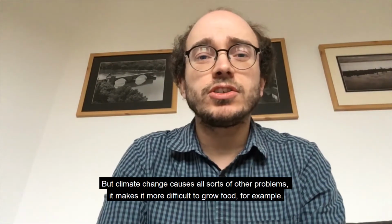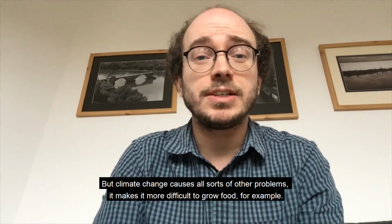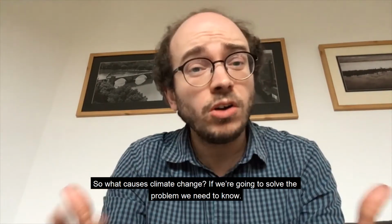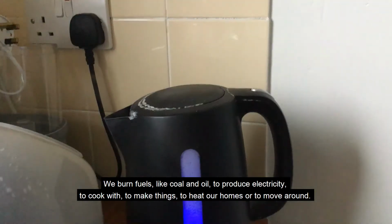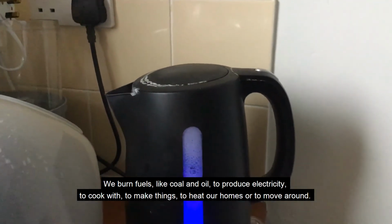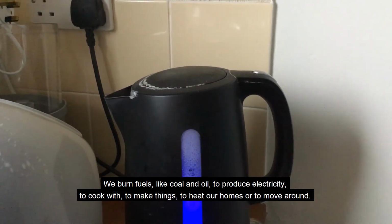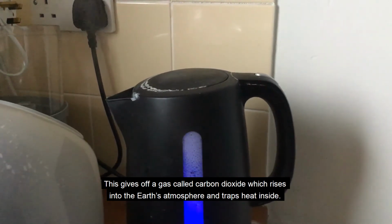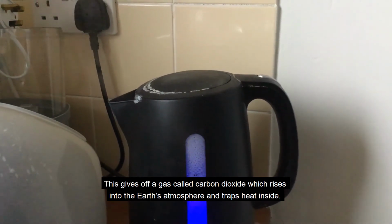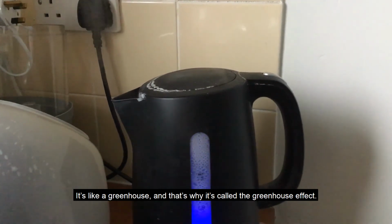But climate change causes all sorts of other problems. It makes it more difficult to grow food, for example. So what causes climate change? If we're going to solve the problem, we need to know. We burn fuels like coal and oil to produce electricity, to cook with, to make things, to heat our homes, or to move around. This gives off a gas called carbon dioxide, which rises into the Earth's atmosphere and traps heat inside. It's like a greenhouse, and that's why it's called the greenhouse effect.